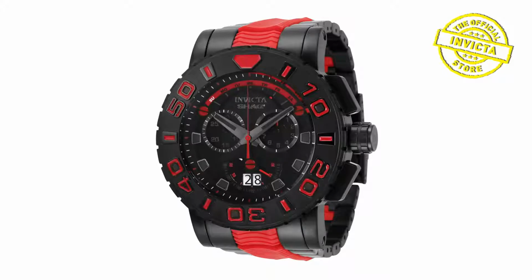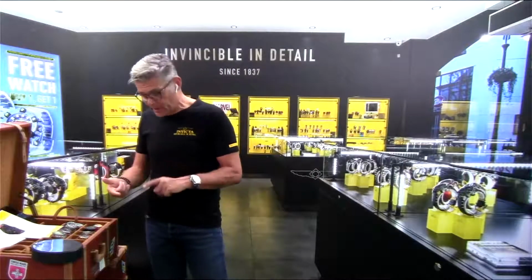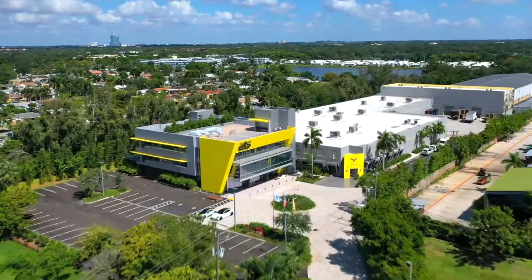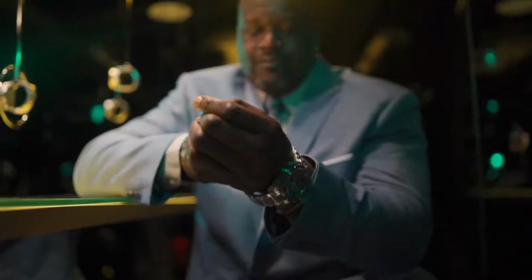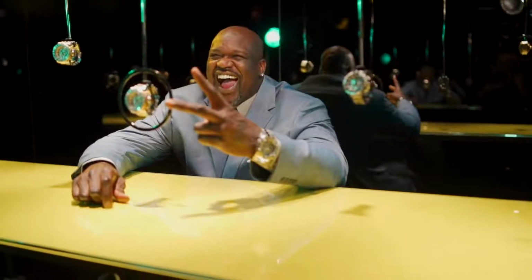33760. And our collectors worldwide and our viewers of the Let's Talk Invicta show know that when we bring something from the Shaquille O'Neal collection, it's always special, it's always limited, and it's always big. Because this guy is almost 2 meters and 50 centimeters. He has a shoe size of 52, so he can't wear a 42 millimeter watch.